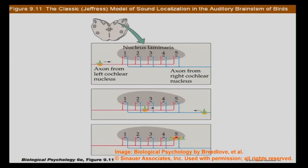This sound is on the left side of the bird. Okay? And so what happens is that sound from the left side travels in, the sound waves come in to the bird's left ear, and what you see is the action potential from the left cochlear nucleus arriving at the nucleus laminaris, and it goes through sequentially, kind of a line. Imagine this as a line of bipolar neurons synapsing on the dendrites of bipolar neurons in the nucleus laminaris, 1, 2, 3, 4, 5. And it makes its way down the row here in a very systematic way, kind of a topographic way.